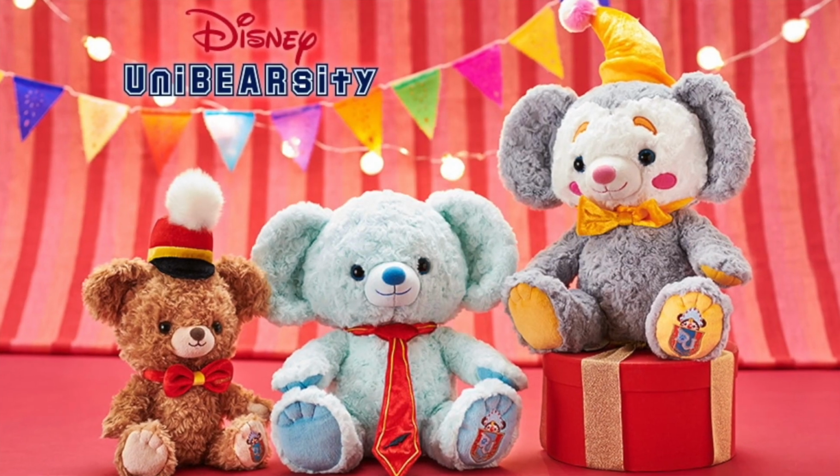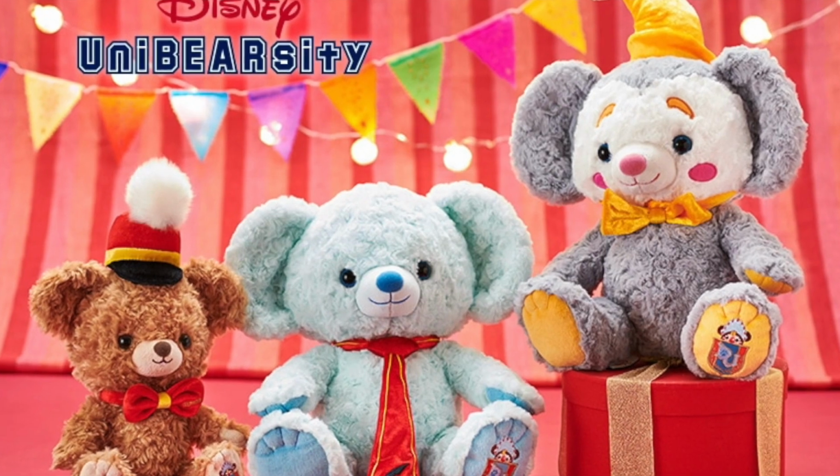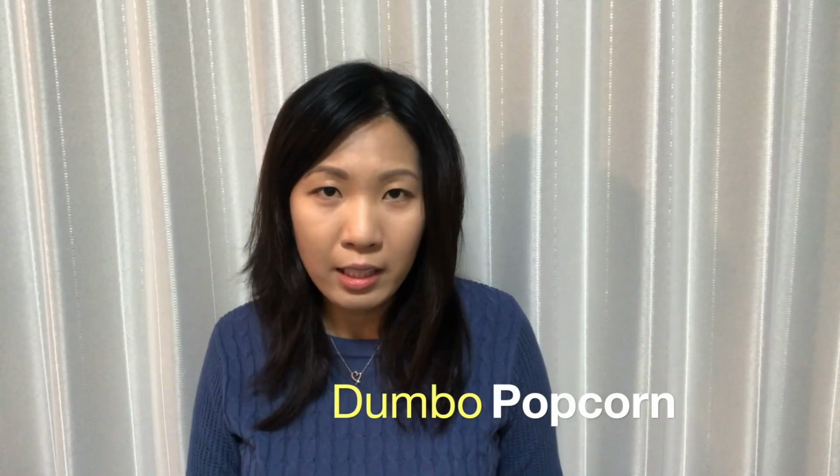There were three Unibear plushes that came out all at once: Timothy Mouse, Dumbo, and Clown Dumbo. Timothy Mouse's Unibear name is called Churro. The Unibear name of regular Dumbo is Popcorn. Clown Dumbo Unibear is called Popcorn Piero. Piero is the Japanese loanword from the French word Pierrot, which means clown.